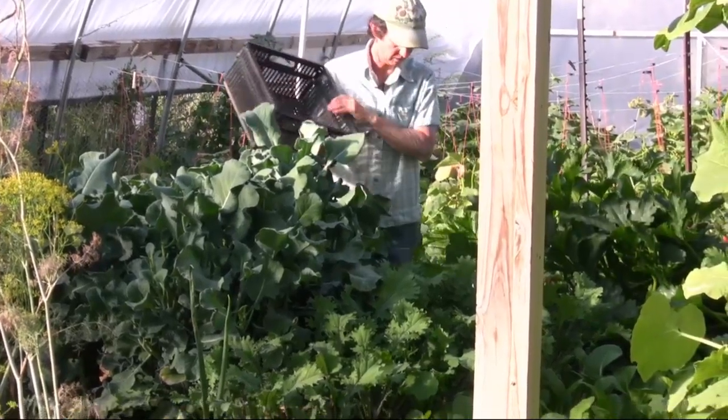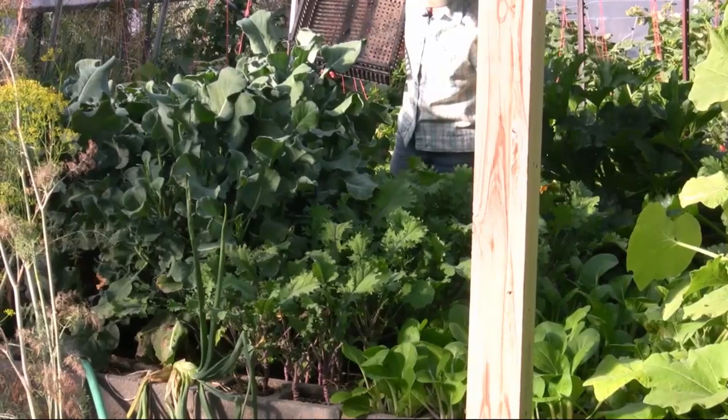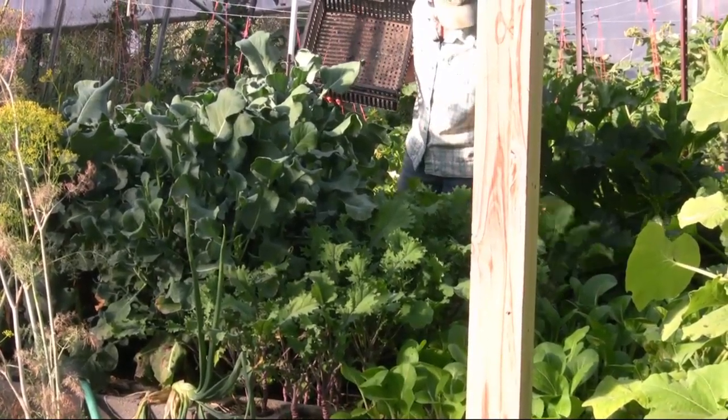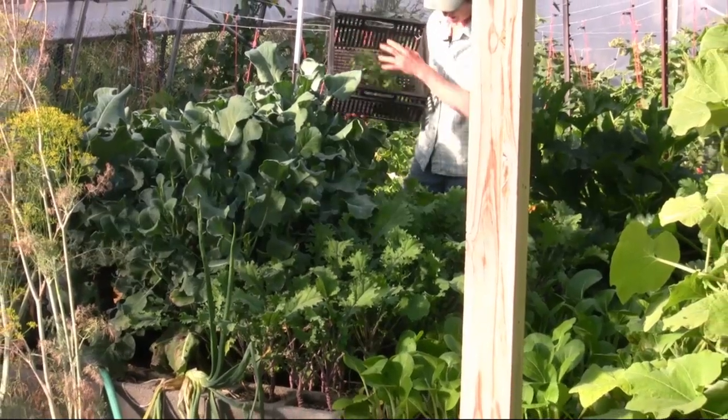Okay, kale is next. Kale's looking awesome. It loves this weather. Okay, we're gonna get us some kale.